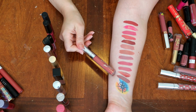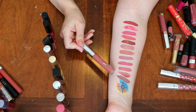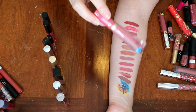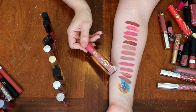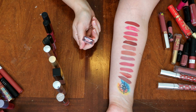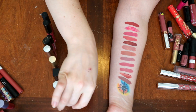This is one of their Ultra Blotted Lips. I don't remember how I feel about this formula at all. It has been discontinued from ColourPop, but it is going to go into my chopping block section. This is one of the Too Faced Melted Mattes. This is, I believe, from the I Love Candy or I Want Candy collection. This is in the shade Freshly Baked, and I do love this formula, so I am going to go ahead and hold on to it.